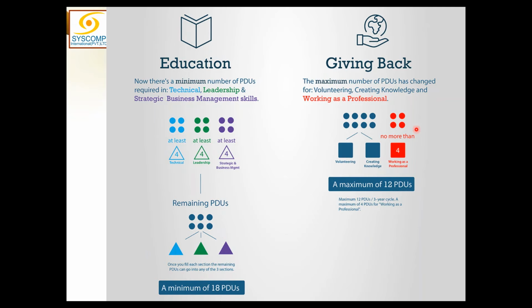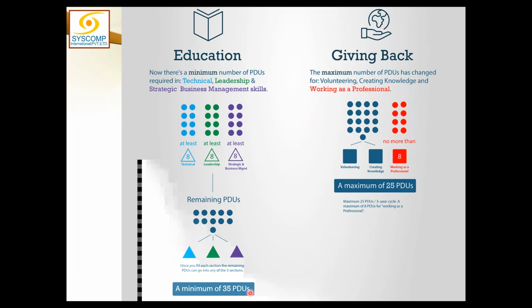They are left with 12 PDUs, out of which 4 can be counted towards their working as a professional, and 8 can be claimed on either volunteering or creating knowledge, or put together they can be distributed in these 2 categories. So there are 12 PDUs in this category of giving back, and the minimum requirement of education is 18. But this slide only relates to 3 certifications: scheduling professional, risk management professional, and agile certified professional. If you are going for PMP, ignore this one. Go back to the previous slide, which shows the 60 PDUs and the distribution of those 60 PDUs.